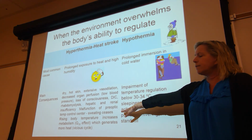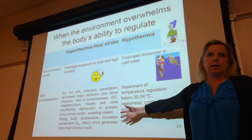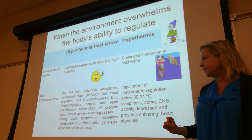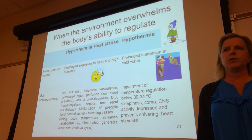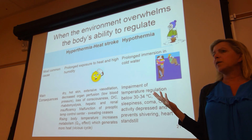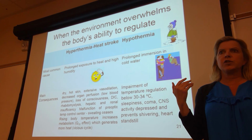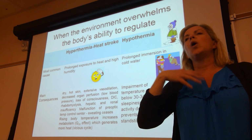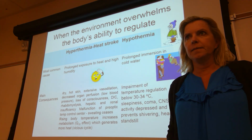Eventually, the body gives up on trying to even cool someone. They'll stop producing sweat. What about hypothermia? The usual suspect is that you've been thrown into cold water. We can go back and think about the victims of the Titanic tragedy. They were submerged in water. They could not generate enough heat to overcome them being submerged in this big bathtub of cold water.